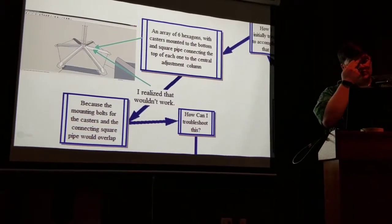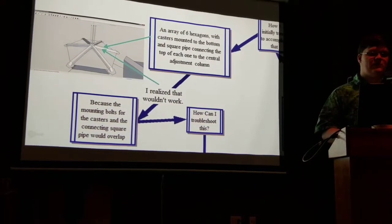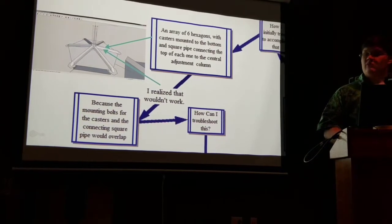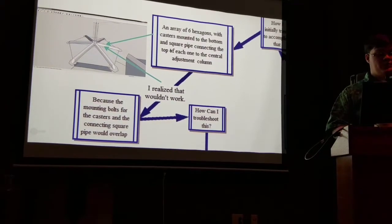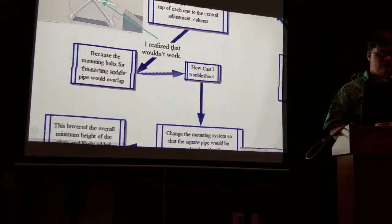I also originally tried to design the chair using an array of 6 hexagons with casters mounted to the bottom and a square pipe connecting the top of each one to the central adjustment column. I think you can see that there, not sure. I realized that wouldn't work though because the mounting bolts for the casters and the connecting square would overlap. So how could I troubleshoot that?